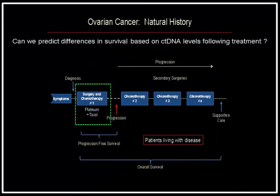Now, that brings up another point: can we predict differences in survival based on ctDNA levels following treatment? Again, as I showed you in that natural history timeline, I've highlighted here in green one of the conserved points in every patient's treatment history, the time of surgery and chemotherapy. And so we ask the question, can we somehow distinguish survival at the time of completion of a patient's chemotherapy? If you think back to the slide where I showed three pathology slides from three different patients, all with different outcomes, can we somehow distinguish between them?